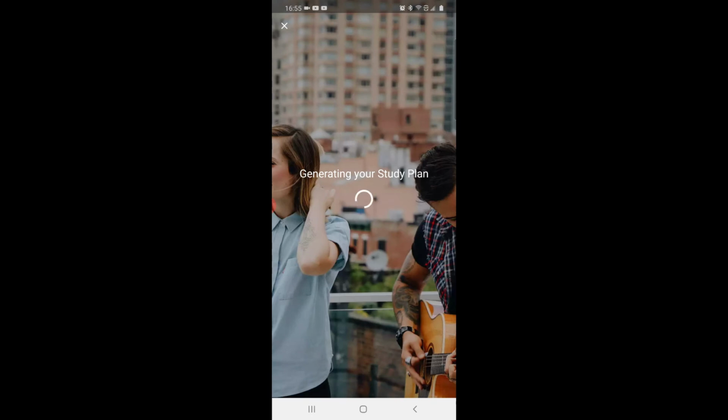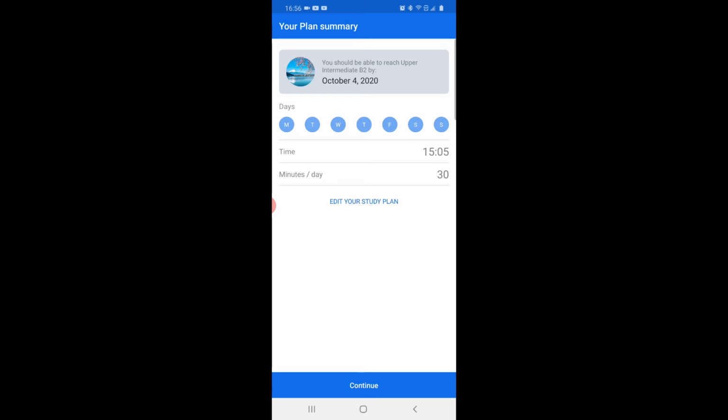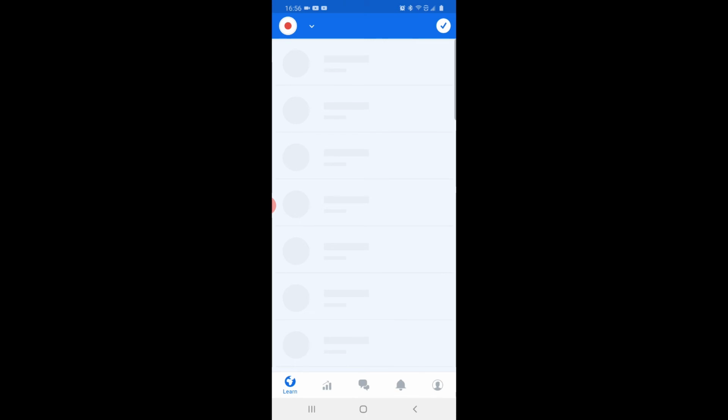And then it'll generate your study plan and you'll be good. And then it will say, okay, you should be able to reach upper intermediate level of B2 by October 4th of 2020. That's another part that I don't like, because yes, I may reach it by then. I may reach it a little bit earlier. I may not reach it until a few months later or something like that. It's just really hard to actually gauge that.